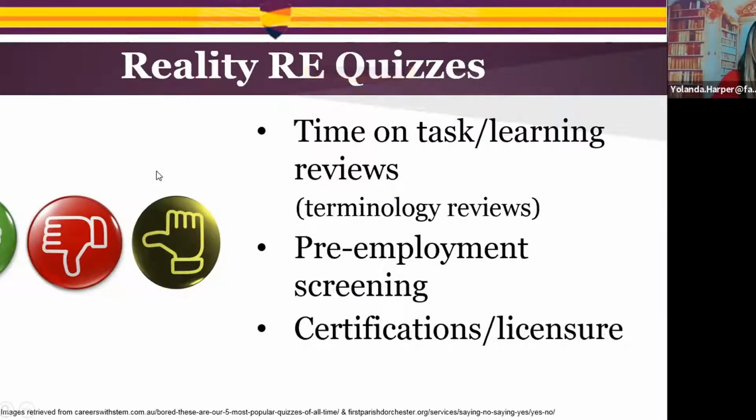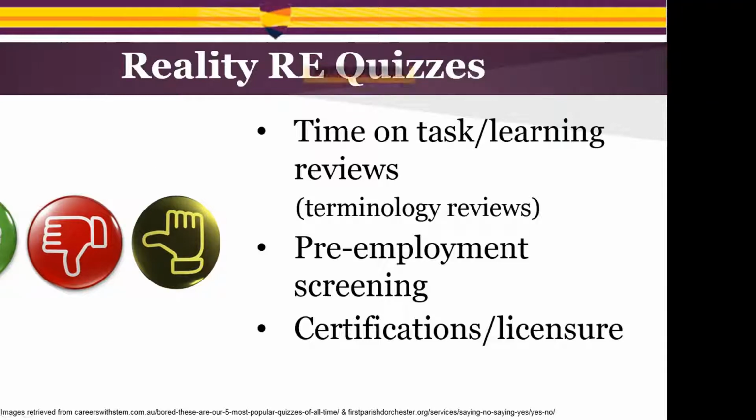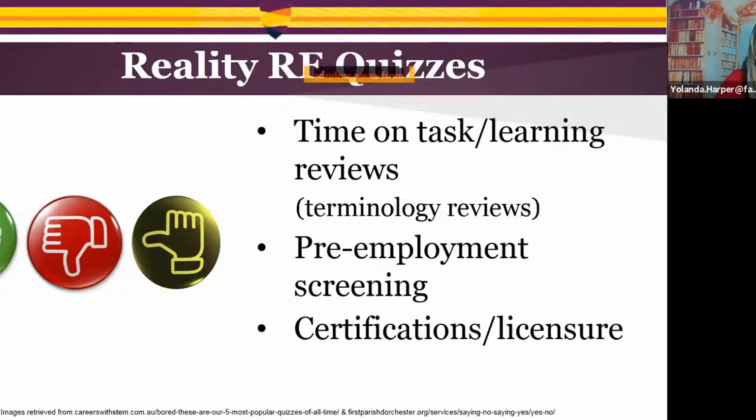Excellent. Yeah, so it depends. And the reality, of course, there's the time on task component of quizzes, but then increasingly, for a variety of reasons, employers are finding out that just having a college degree doesn't tell them what they need to know about students' proficiency in specific areas.